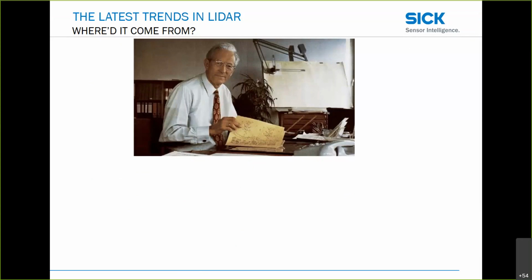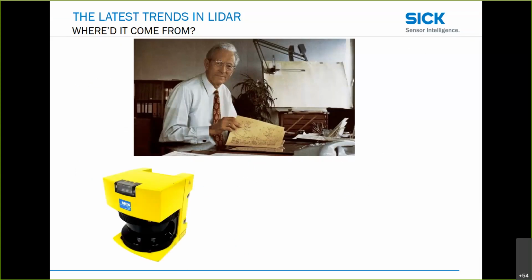But the first use of it in industrial applications came from our founder, Dr. Irwin Sick, who saw an opportunity to use light and to use light-based ranging, or LIDAR, to do safe applications, to make sure that a machine being used on a plant floor could be considered safe and not harm its operators. And that was kind of the goal of Dr. Irwin Sick, from the very beginning, was finding ways to use technology to make people's jobs safer and make, basically, the world a better place. And so that's kind of how the first LIDAR came about from a safety standpoint.